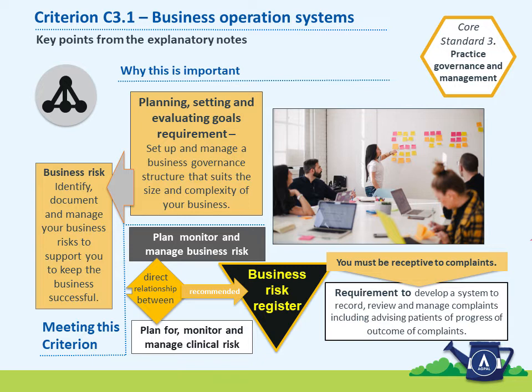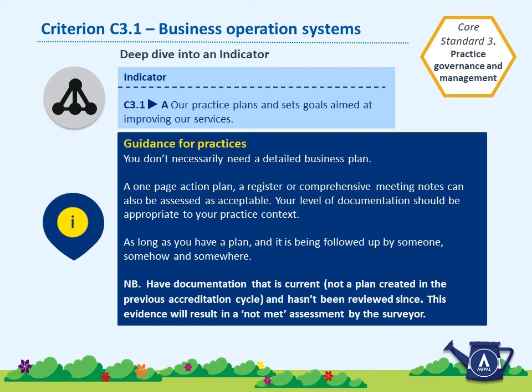So there are certain components of criterion C3.1 that are new to us. It's up for us to start to think about how do they now integrate? So there's some planning, there's some setting of goals, there's some business risk identification. We have to have a business register accordingly, and the need to develop systems, as I said, to reflect the quality of care which we deliver to our patients in a safe manner. And this is done by the systems which we operate under. So let's have a deeper dive in relation to business operations systems.